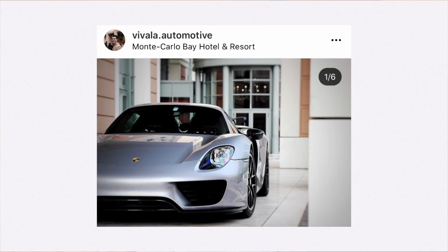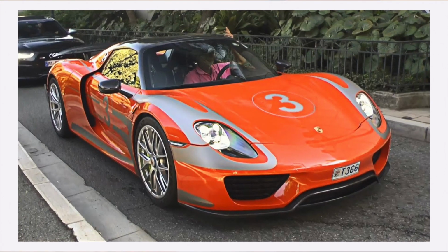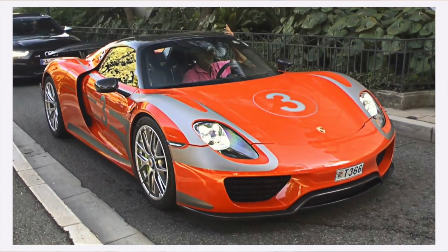Throughout my car spotting journey, I've seen many 918s, most of them sadly finished in boring silvers and whites and blacks. However, the coolest one that I've ever seen was probably this summer in Monaco, where I saw the orange Salzburg livery 918. So if you haven't seen that video yet, click on the link over there and go see it. Actually, first of all, finish this video and then go and see it, because we're going to be looking at some pretty cool cars today as well.